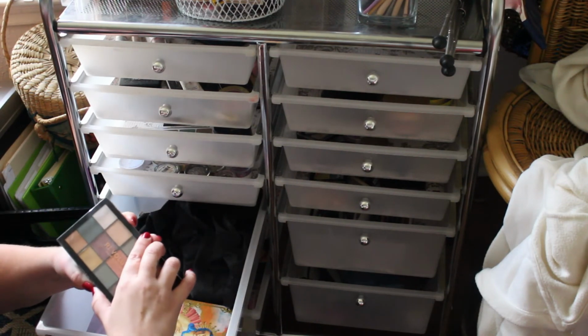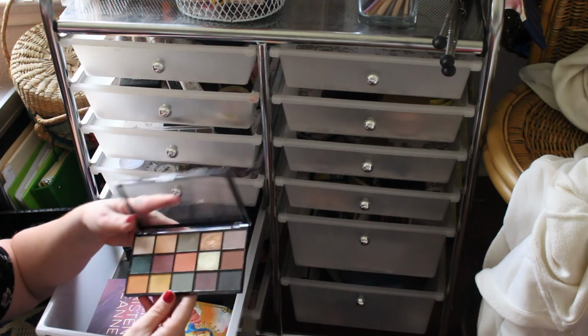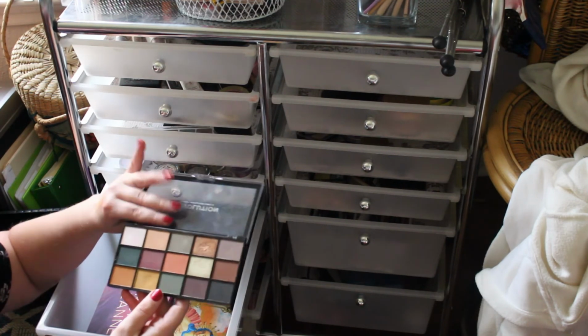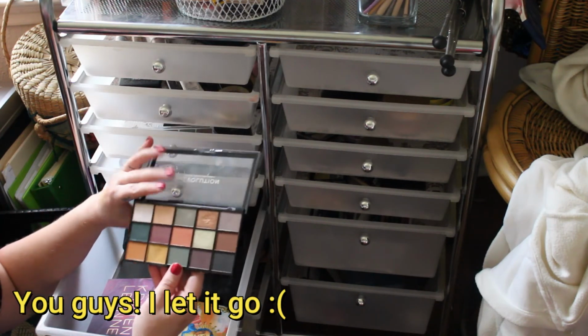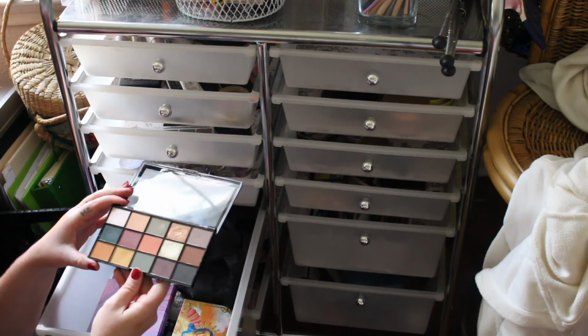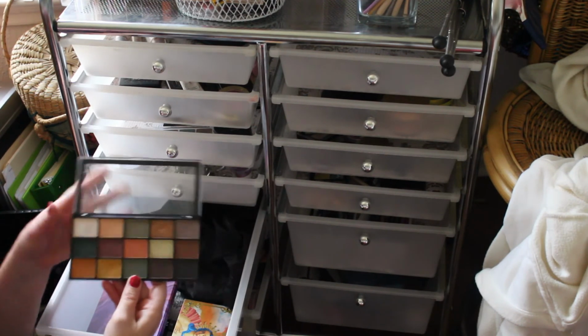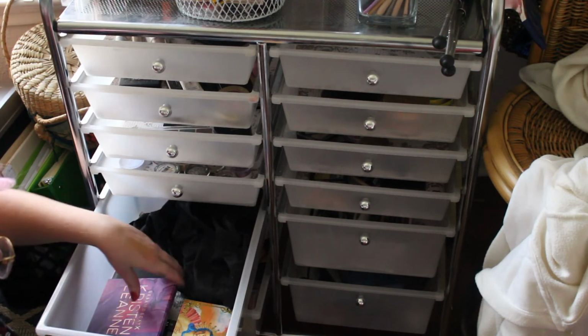This is a maybe gonna get rid of. As much as I love this color, I think I might depot. This was the Revolution dupe for the Anastasia Subculture palette, which is totally up my alley, but I do think I want to depot some of these and just keep the ones I actually like, so I will set that to the side for that. I do have some shadows I need to do that with.